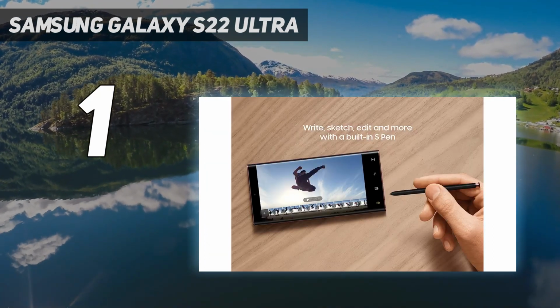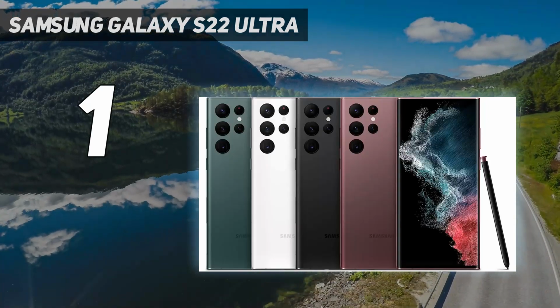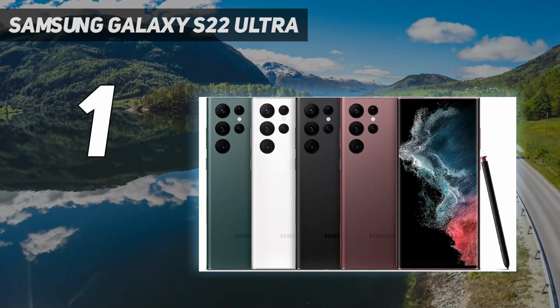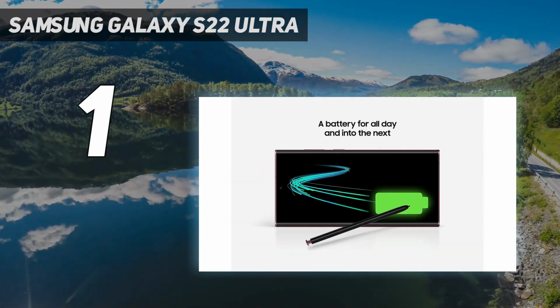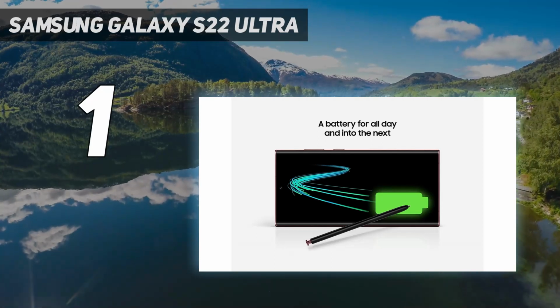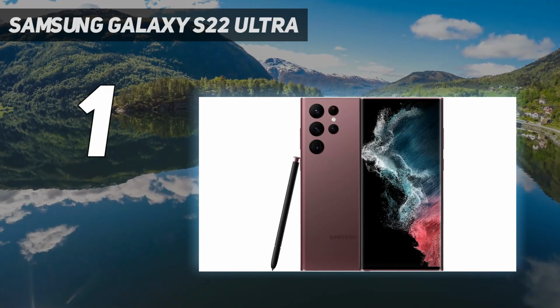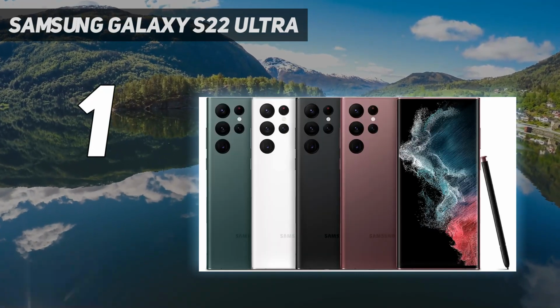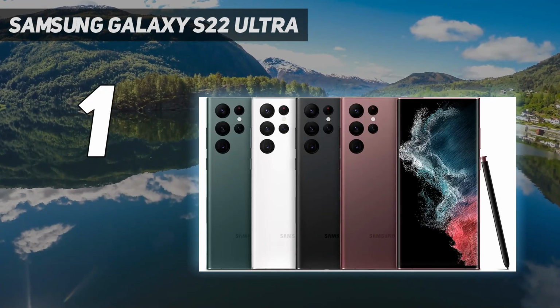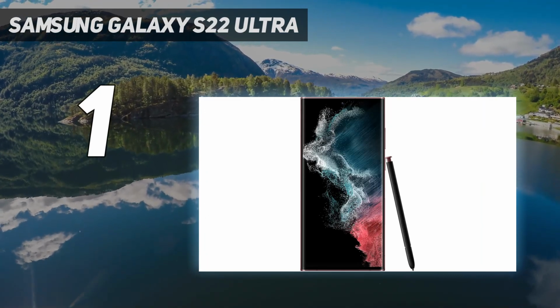This phone offers a vast array of lenses. These include two 10MP telephoto lenses. One is f/2.4 with a 36-degree field of view, and the other is f/4.9 with an 11-degree FOV. There's also a 12MP ultra-wide with a 120-degree FOV, and then there's the 108MP main-wide camera with an 85-degree FOV.